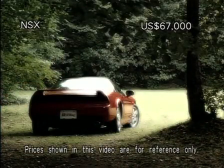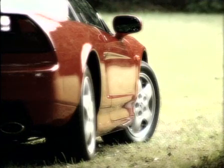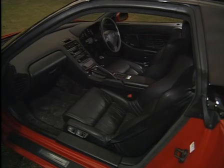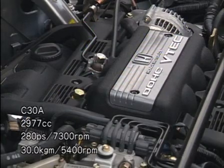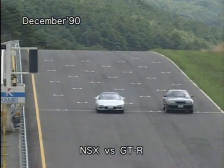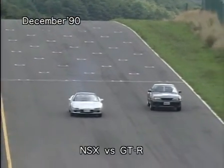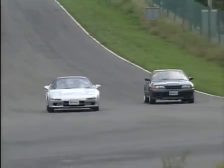The engineers pursued ultimate performance as a roadworthy sports car, but also emphasized comfort for drivers using this car on a daily basis. The NSX created the standard for the sports car market in the 90s, and this can be proven by looking at how Ferraris and Porsches have evolved during the last decade. However, on the tracks, the NSX wasn't even the fastest Japanese sports car when it debuted.